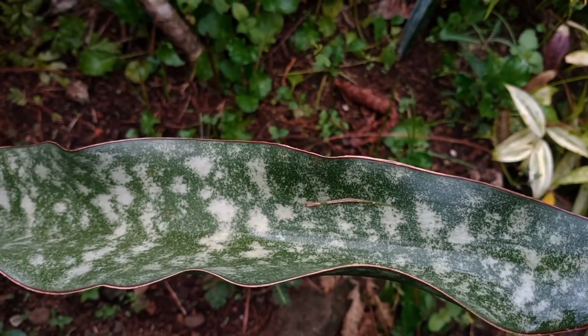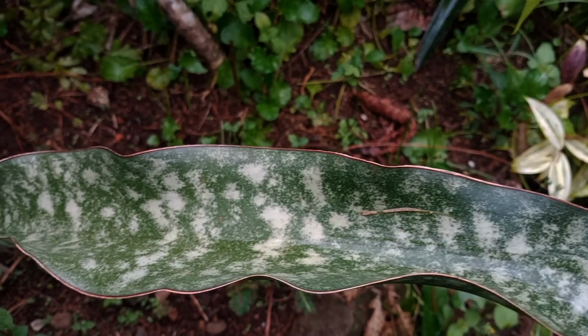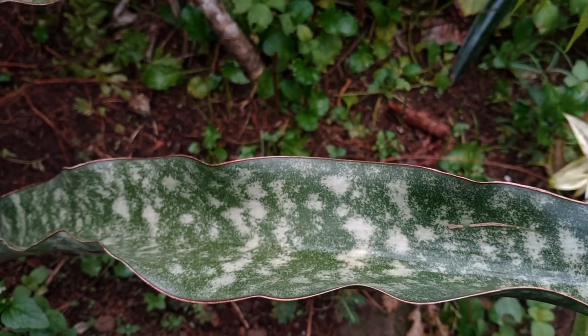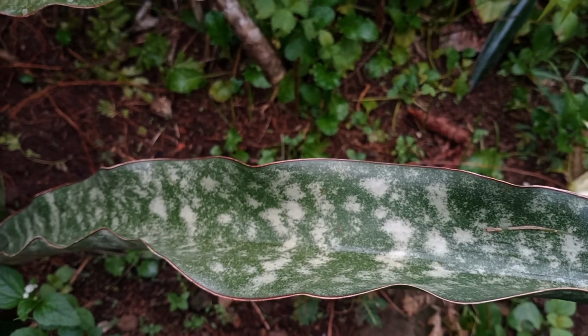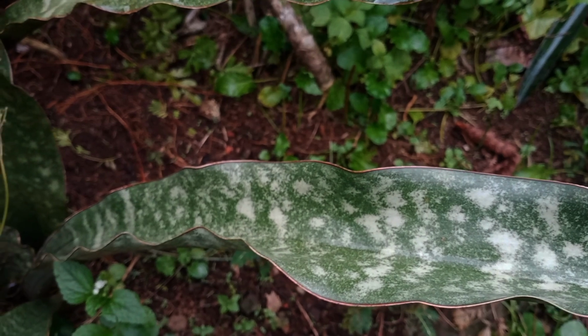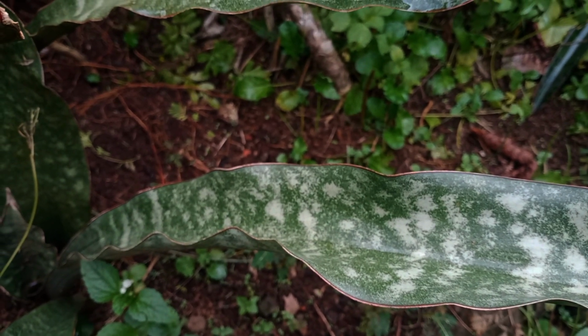The leaves of Sansevieria Kirkii can grow up to 120 centimeters in length, making it an ideal statement piece for large indoor spaces. Its distinctive marbled pattern offers a beauty unparalleled in the world of succulents.